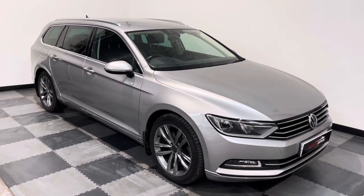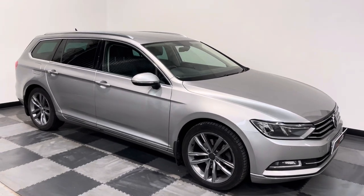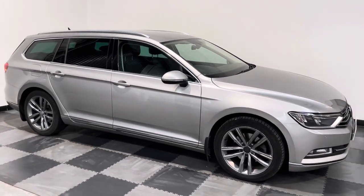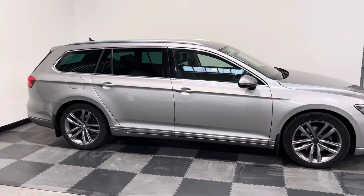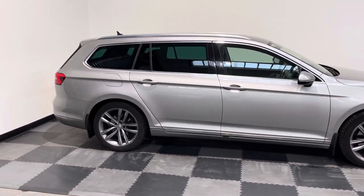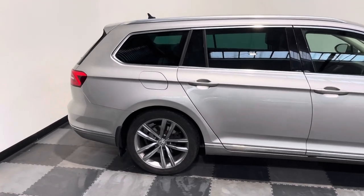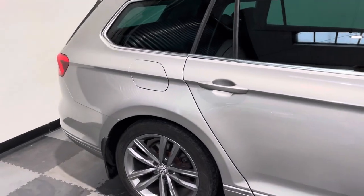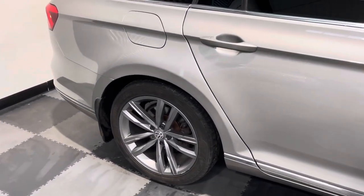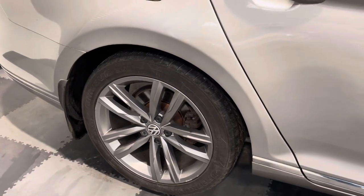Hi everyone, just wanted to take you around the absolutely stunning Volkswagen Passat estate that we've got in stock at Elliot Jarvis Cars. This is a 2 litre TDI diesel DSG model, so the automatic transmission, and it's a GT model which gives you the higher end of the specifications. So privacy glass to the rear, metallic paint, that's absolutely stunning.